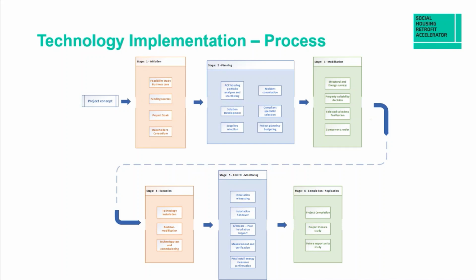The control and monitoring stage will focus on the installation witnessing procedure, handover to the client and the residents, soft landing services, and intermittent maintenance before and after the heating season, support for the residents, and verification of the system operation and benefits. And the last stage is the completion, where the consortium will close the project, create a project closure study, and highlight the future opportunities and replicability of the project.